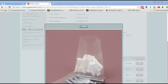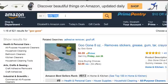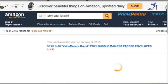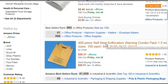Okay, our favorite bag is this 10 by 15 poly bag. It's a 2 mil. 2 mil talks about the thickness of the bag. Amazon now allows 1.5 mil. So I would just put in here 10 by 15 and see what pops up. You can also get other sizes. Some of them are self-sealing, which is awesome, because then you just have to pull off a strip and it slaps onto itself.